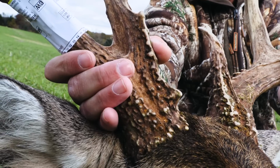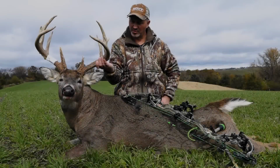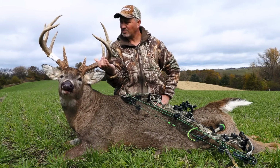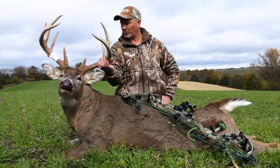Just a cool buck. And the best part is I've still got a tag, so we get to keep hunting. But just fortunate to have an opportunity. Any day I get to spend out there in the outdoors is just a win for sure, whether you get a deer or not.